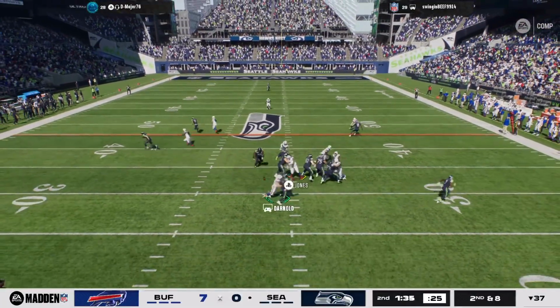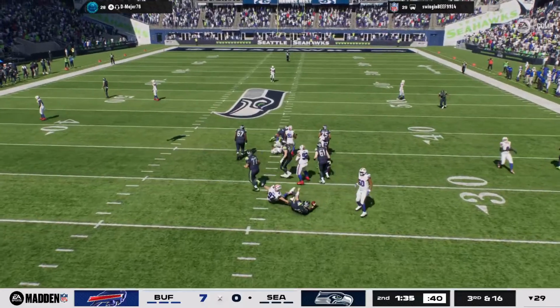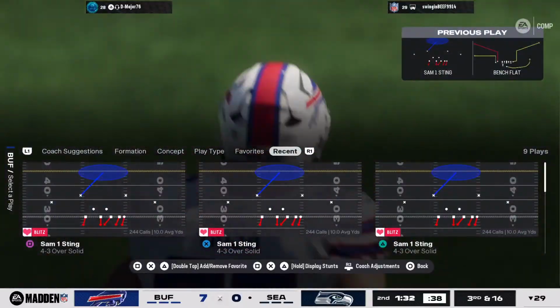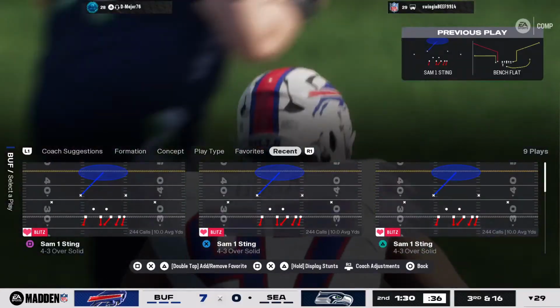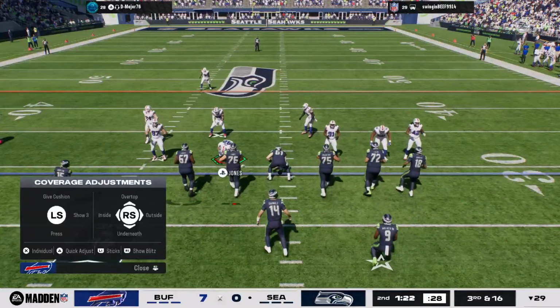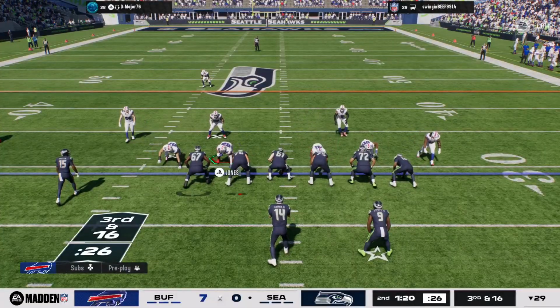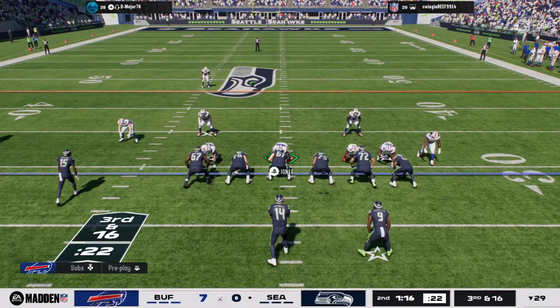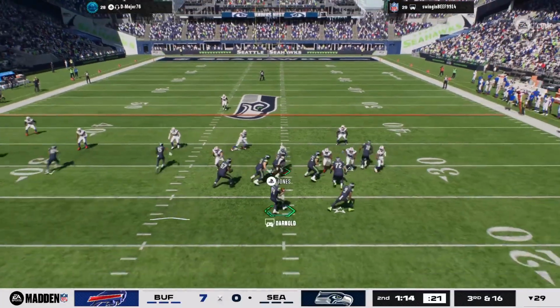From the 37. Pressure coming, and they take him down. And that pushes them back. 3rd down coming up. As much as we talk about offenses wanting to stay ahead of the chains, they want to stay on script. Well, a defense, they want to rip that script up. And a sack like that, creating 3rd and extra longs, it's exactly how you get it done.